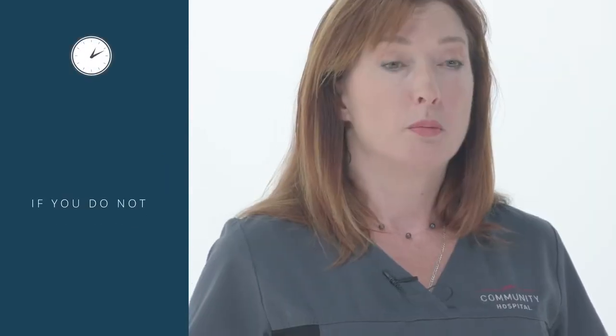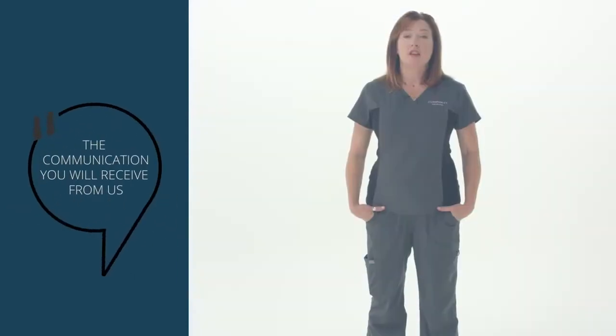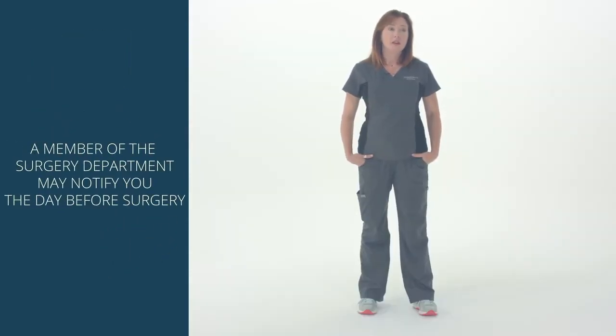So the night before surgery, we're going to call you usually about 12 o'clock, a little bit after, confirm you still want surgery. Your surgery nurses will tell you when they want you to stop eating anything, and then they'll tell you what time you need to be at the hospital, and they'll also tell you what time your surgery is. When they tell you not to eat or drink anything, that includes gum, mints, and black coffee.